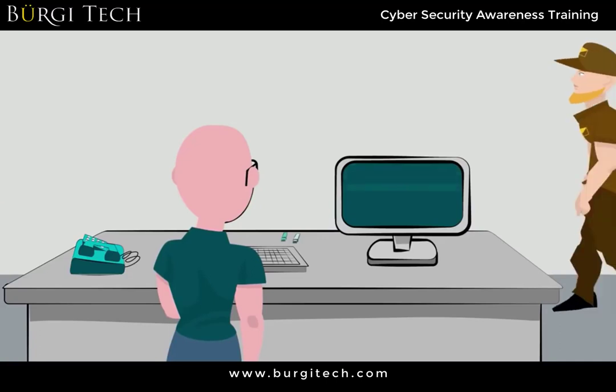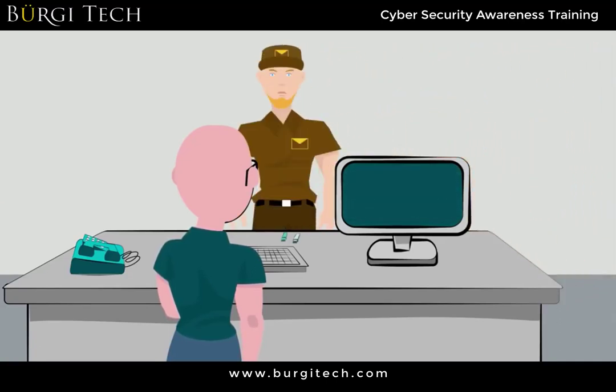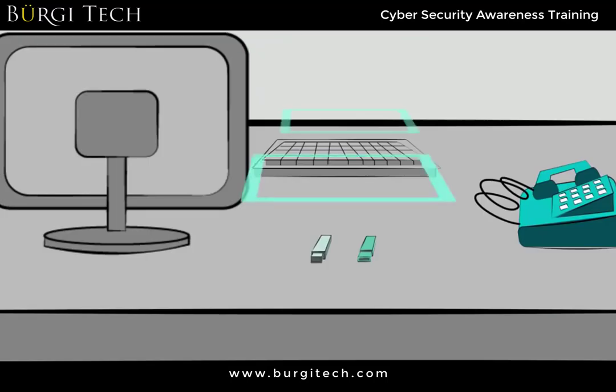Another common example is when a person walks into the office and pretends to be a contractor or delivery person. Due to their uniform, people assume that they can be trusted. Then that person walks into a room with sensitive information, steals it, and walks out of the office.